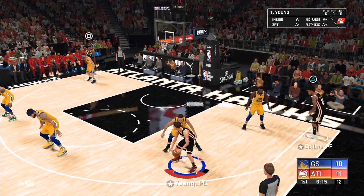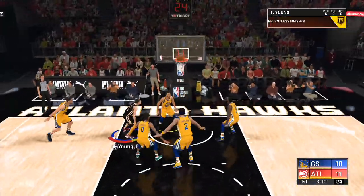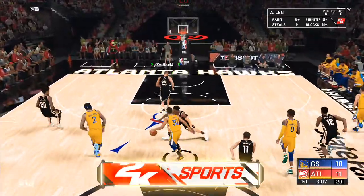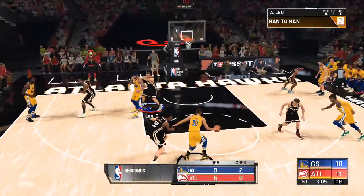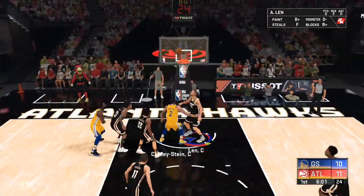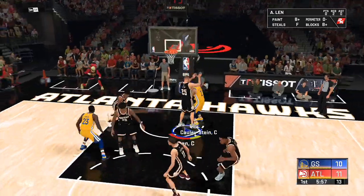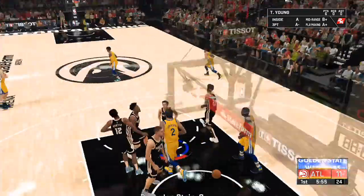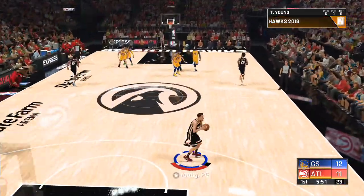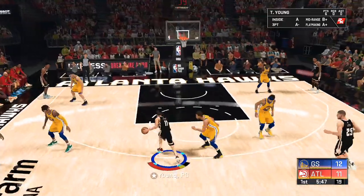It's Young on the wing, guarded by Kerr. Young's shot is off. Well, you have to like their work on the boards, Kevin, particularly here to start the game. Inside, Cauley Stein. They get it again. Tries yet again, and he lays it up and in. And with his vertical reach, you expect Cauley Stein to be a factor on the offensive glass.